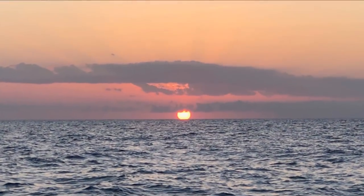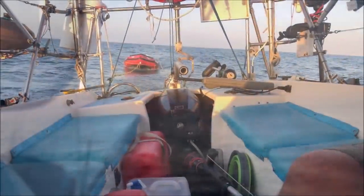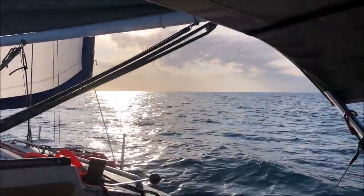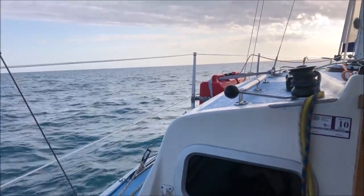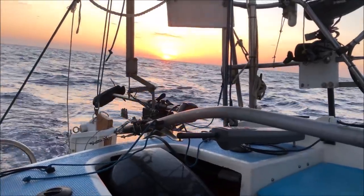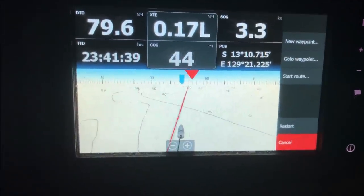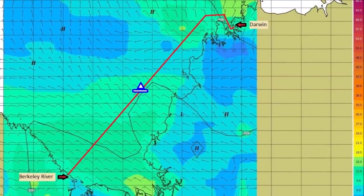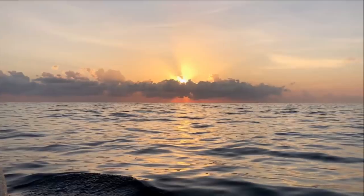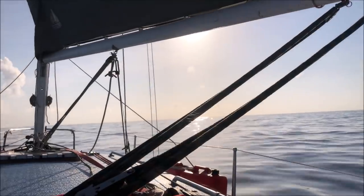By daybreak, we are out of sight of land and on our way across Bonaparte Gulf, beam reaching in a gentle northwesterly. Large blooms of trichodesmium algae colour the sea surface, a sure sign of the coming wet season. Halfway across, and the GRIB files show a drop off in the winds for the following day. The morning brings light winds and glassy conditions, so back to motor sailing.